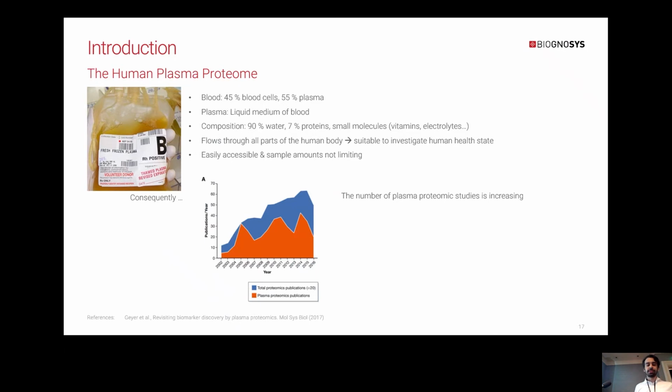But since it's so available and attractive, nevertheless, the number of plasma proteomic studies, and this is already from 2016, steadily increases over the years. So people come up with more and more methods to tackle the plasma proteome. The number of plasma studies do increase, and also now several labs are working on the same phenotypic subjects, which makes a comparison of studies more attractive now over time.